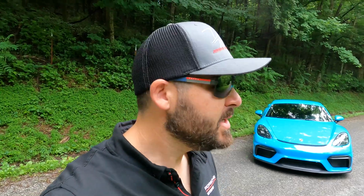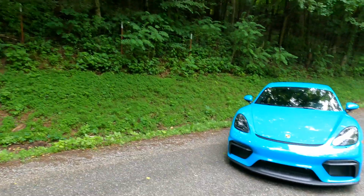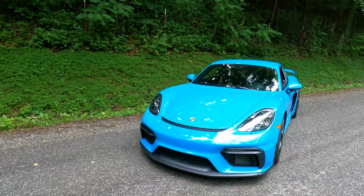And today I have maybe my all-time favorite car currently, and that is a 2020 Porsche Cayman GT4 in what is currently, in 2022, PTS Miami Blue. So let's get into this car, shall we? Because I'm going to tell you everything you need to know.